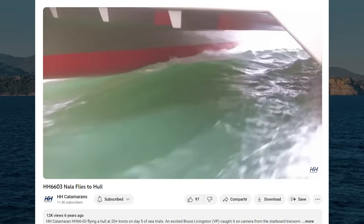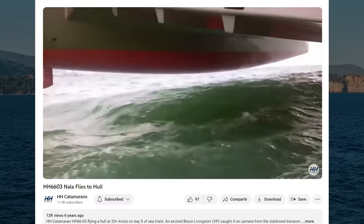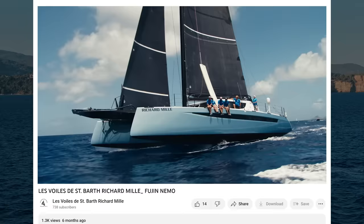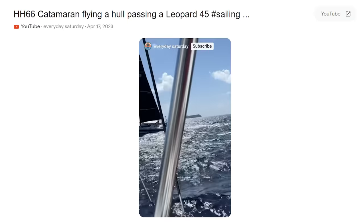But don't try this at home, kids, because most cruising catamarans are not designed to fly a hull. And at max load, you risk breaking a lot, including dagger boards, the rig, and dismasting yourself. But when a cat is designed to handle the loads, like an HH, and has just the right amount of pressure, it lifts the windward hull. And it's not something that's just gonna happen willy-nilly. It takes skill and practice, which is why you typically only see race boats doing it, or an HH out for a joyride. 16.7 knots.